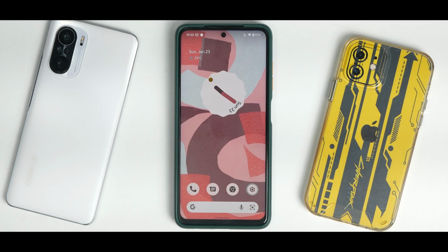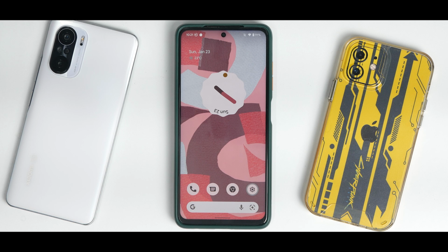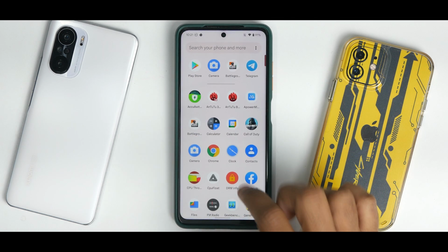Now, apart from this, if you ask me, the basic things like when you insert a SIM card, when you make calls, receiving text messages, Wi-Fi connectivity, Wi-Fi calling, these features are present. They're working absolutely fine. So you can definitely rely on this. You can definitely go ahead and install your banking applications, your financial applications, and use this device with that, because SafetyNet is passing by default and Play Store certification is present.